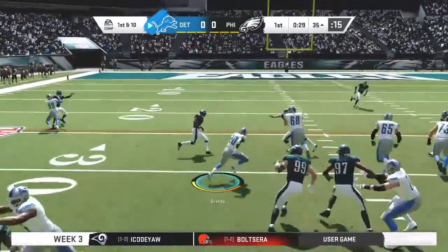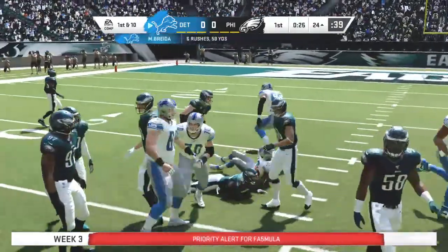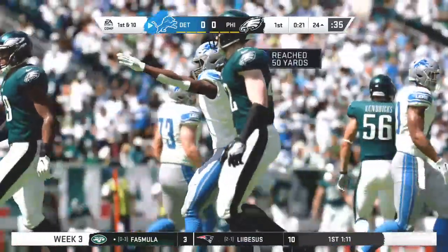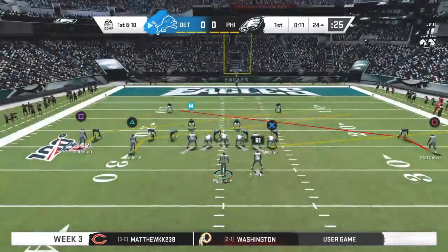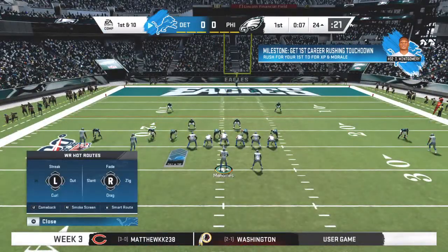On 1st down, here's Breida. And brought down, but not before they're inside the 25. 11 yards there and a Lion 1st down. Getting the sense, Charles, they're going to put a big emphasis this afternoon on the run game. And why not? What we're seeing so far is working pretty well from them.